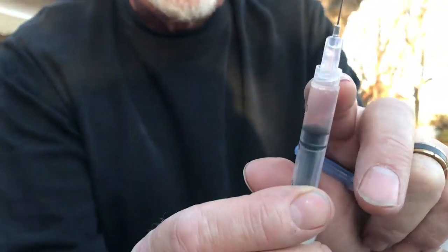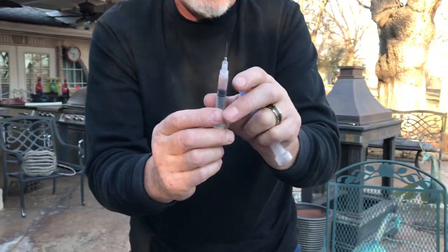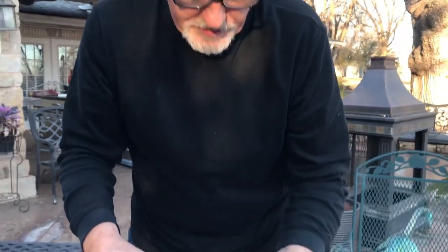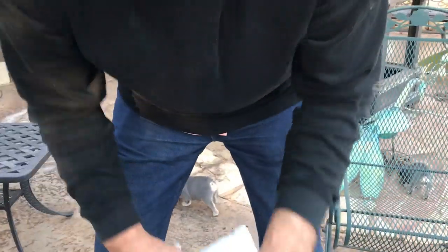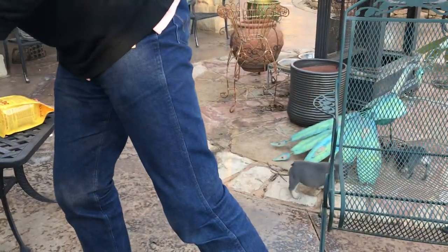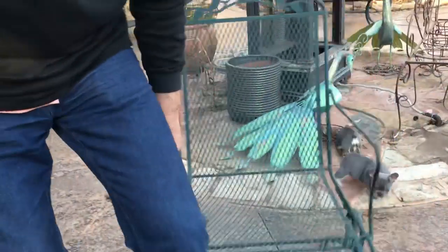So now you get rid of the air. It's not super critical because you're just doing a subcutaneous, under the skin shot. It's not going in a vein. So a little bit of air wouldn't really be a problem. Okay, so alcohol, here we go. Cotton ball. So the important thing here is not to give the same dog two shots. Well, we know Ross, so give it to him.